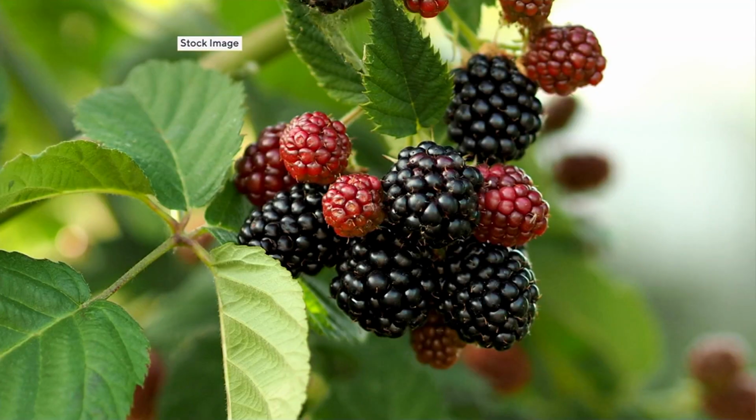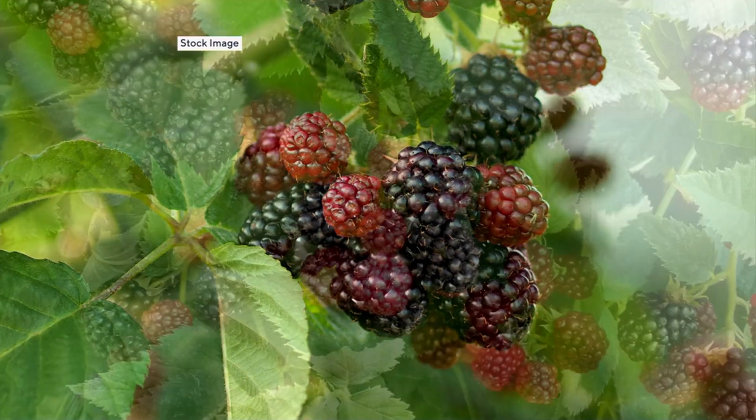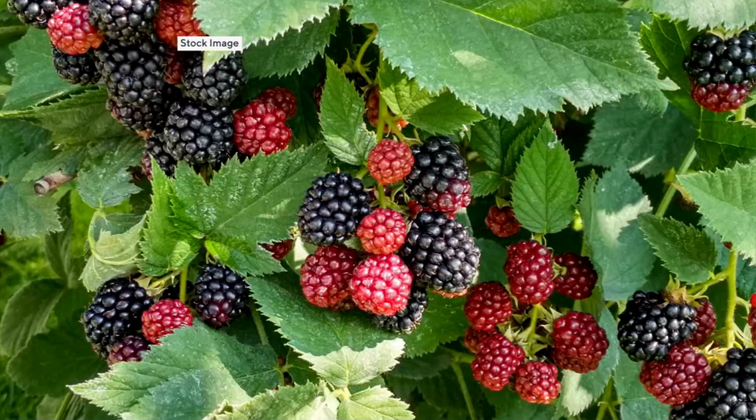One more encore presentation of the Cottage Farms Buy It Now, and it is an ever-bearing, perennial, year after year, no thorn blackberry tree. It's going to get about 4 feet tall, and they'll be loaded with blackberries. As I mentioned earlier, it blooms on old canes and new canes. What does that mean?